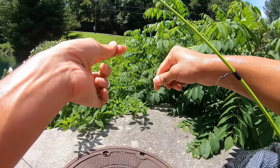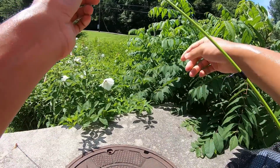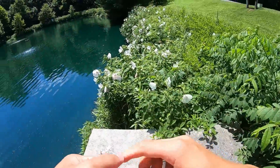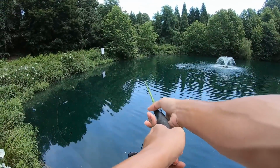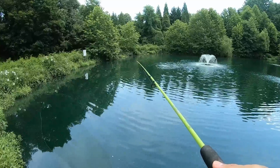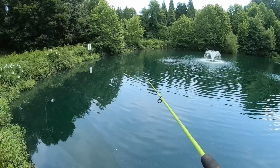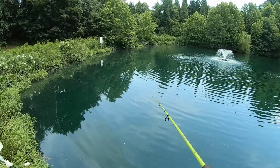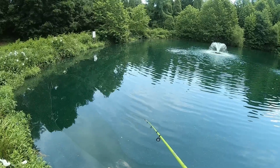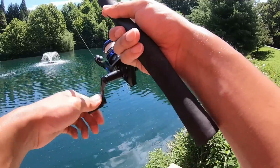I'm gonna take this opportunity to switch to an inline spinner. This will just keep it there for a second. I'll switch it back. Inline spinner is on. Let's see if we can catch fish now. I think this should do the trick. It's like really green water. I can draw some attention. Probably mimics a bug or something.